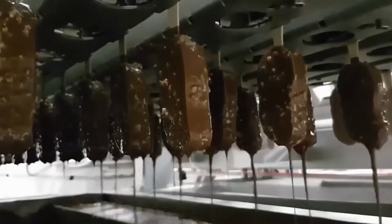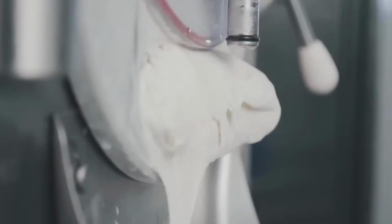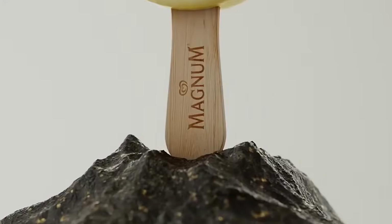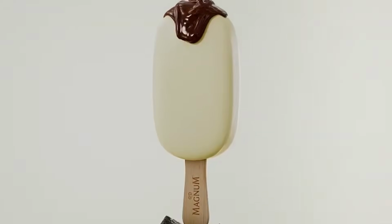For example, chocolate temperature sensors in the enrobing curtain are calibrated weekly against certified thermometers, while the stick insertion depth is confirmed with laser displacement sensors that log each bar's stick angle and alignment.